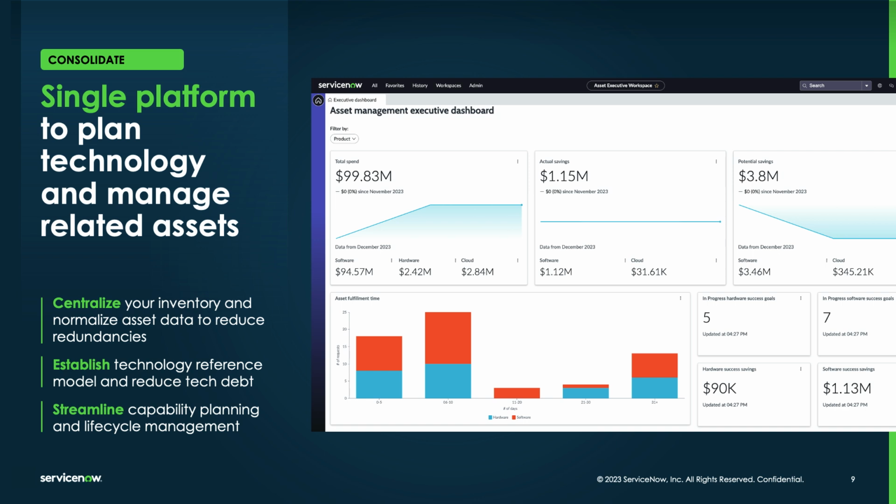We mentioned being able to centralize your inventory and normalize all those assets and remove some of those data redundancies. So that would be things like your technology reference model that would apply there. And there, just recently, we had better together capabilities between the two groups to make that even more efficient and more streamlined. Being able to streamline, speaking of streamline, the capability of planning and the lifecycle management. Now, we have these 3 bullet points here that could be applied.